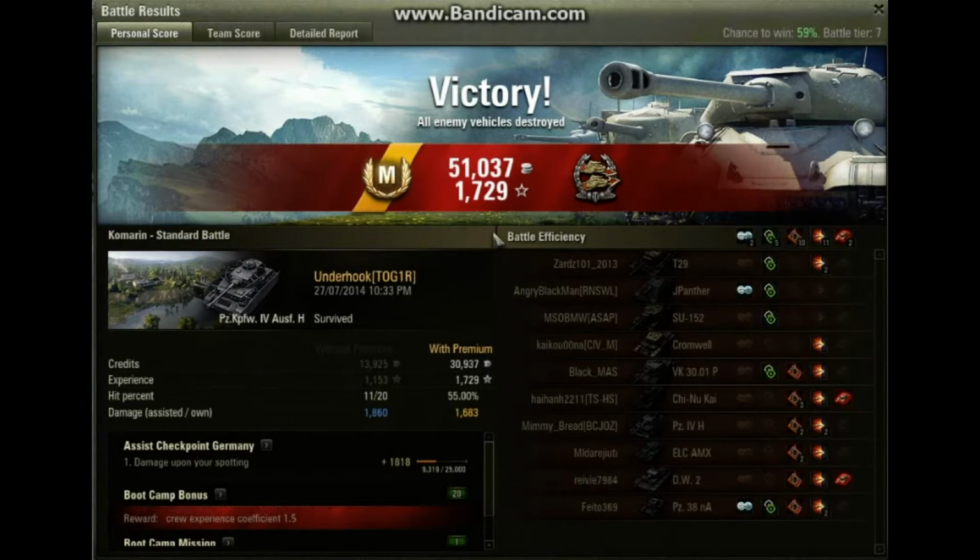So it does do well in tier 7 matches, but I don't want you to think it's a miracle tank. I have had situations where I fired at the side of T29s and done no damage at all. Not hitting the tracks, just hitting the top, the side armor, and done nothing, which really it should have, because it's showing a green indicator on it. So sometimes it doesn't work.